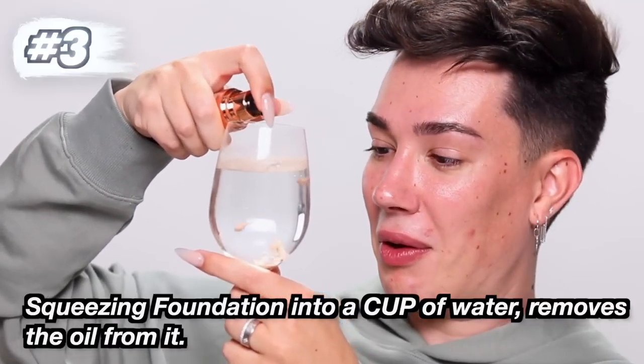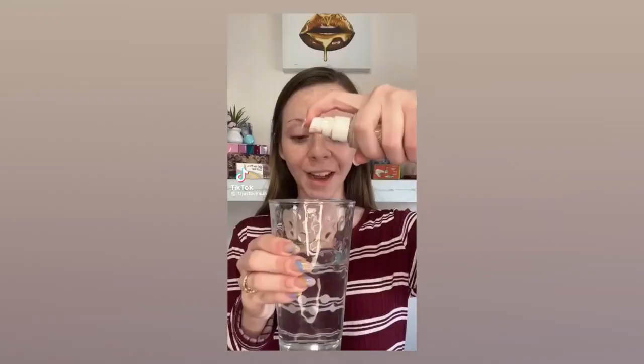The next makeup myth says that squeezing your foundation into a cup of water separates the oil out of it, making it fuller coverage. This looks disgusting, but this has been a really talked about trend on TikTok recently, so I thought I would try it out for you guys and let you know if it actually works or not.